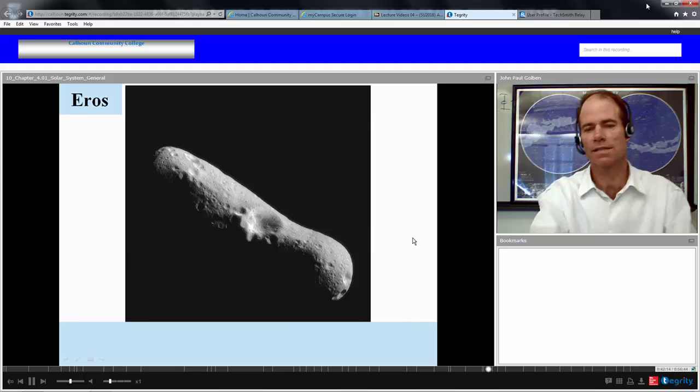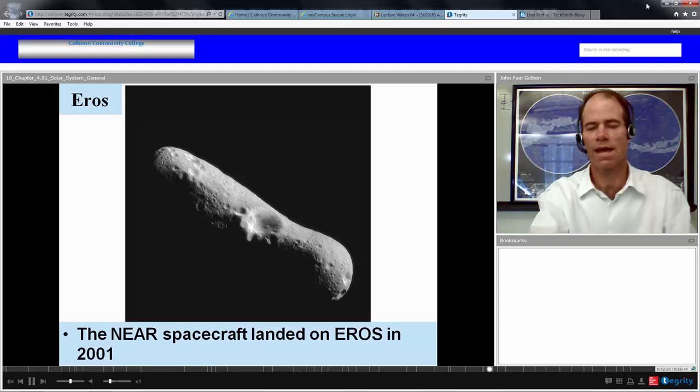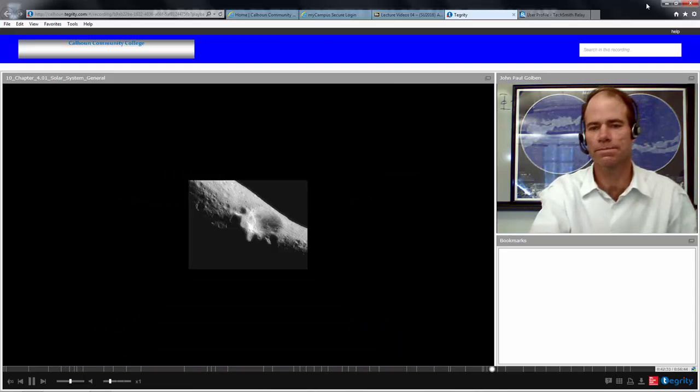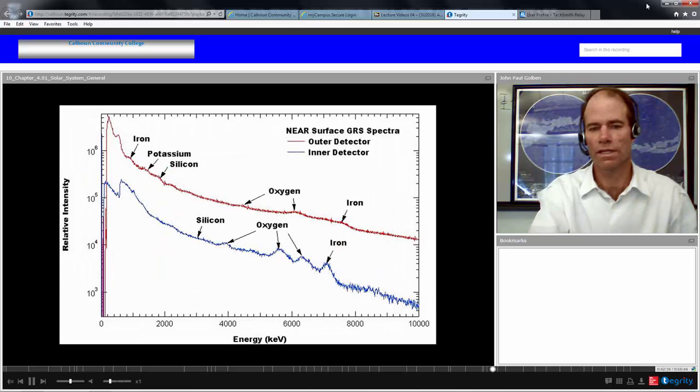Eros has the distinction of being the first asteroid that has had a spacecraft land on it. The NEAR spacecraft, funded by the European Space Agency, landed on Eros in 2001. When it did, it took an elemental composition of the surface and found, very interestingly, that the surface was mainly composed of silicon dioxide. Silicon dioxide is the main component of rock. So they discovered that Eros was made of rock.